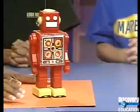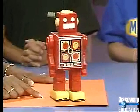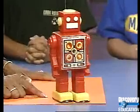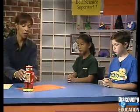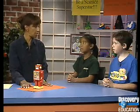And what else do we notice here? I had to pull him back. What about his movement on the paper? It's a friction force. Yeah, friction force allows my robot to move on the paper. And I'm going to turn him off now, and what keeps him on the table? Gravity. So we've got several forces involved just in one toy.